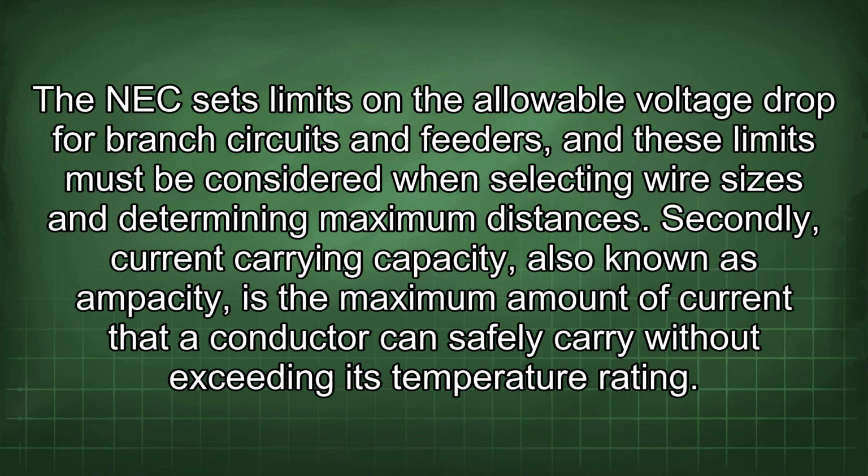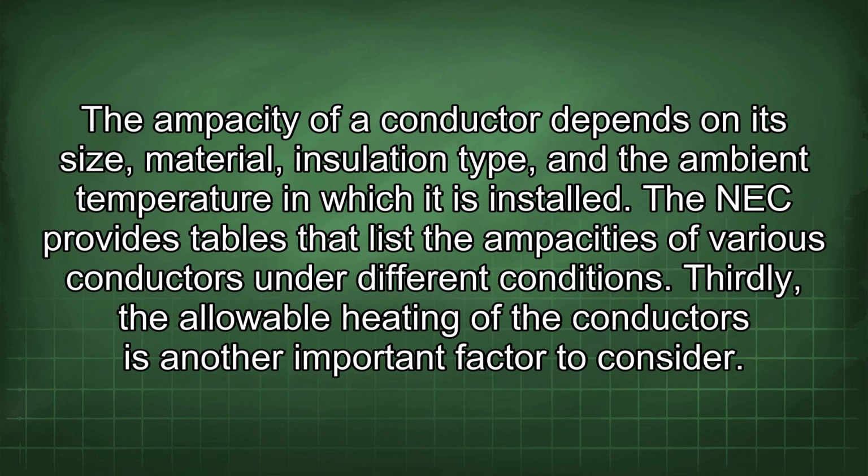Secondly, current carrying capacity, also known as ampacity, is the maximum amount of current that a conductor can safely carry without exceeding its temperature rating. The ampacity of a conductor depends on its size, material, insulation type, and the ambient temperature in which it is installed. The NEC provides tables that list the ampacities of various conductors under different conditions.